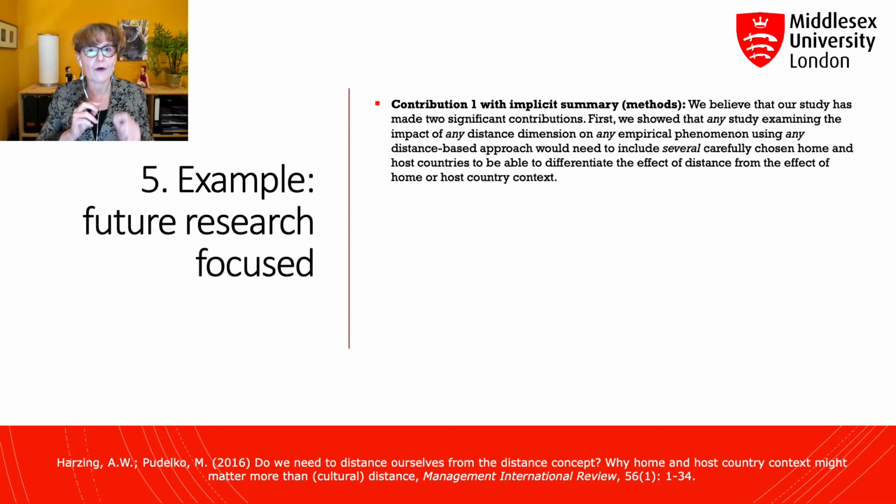Because if you have only one home country and 5 host countries, you might actually be studying a host country effect. If you have only one host country and 5 home countries, you might be studying a home country effect. So you need several carefully chosen home and host countries to be able to differentiate the effect of distance from the effect of home and host country context. So this was our first contribution.